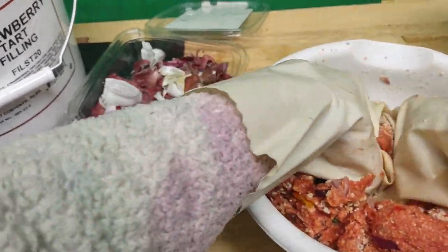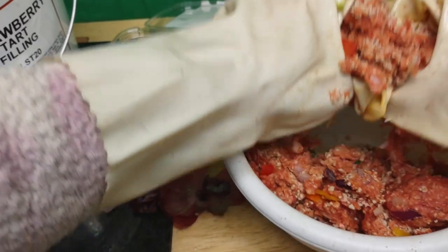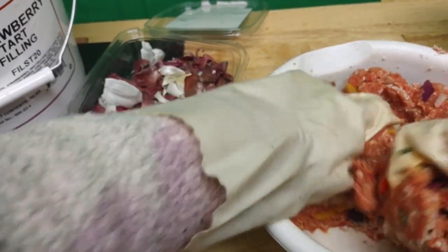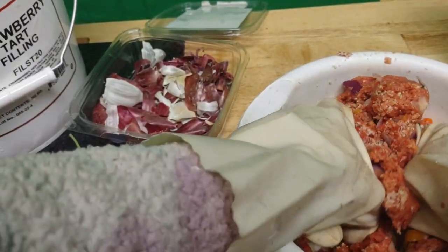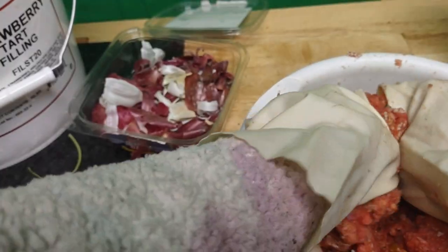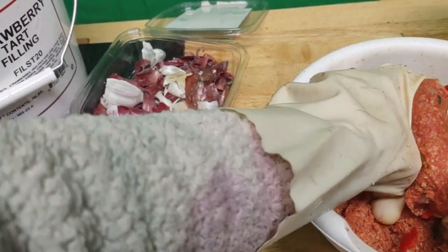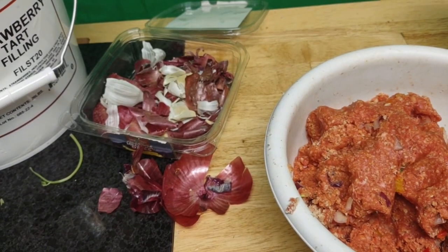Sorry about the camera moving. Just trying to get to all of it. There's a fair amount of breadcrumbs all over. I'm wondering how many eggs does it take to do this? I'm starting to wonder. It's not that much meat. I don't remember how to do it, to be honest with you. I'm going to pause here and look up the recipe to see if I'm missing anything.